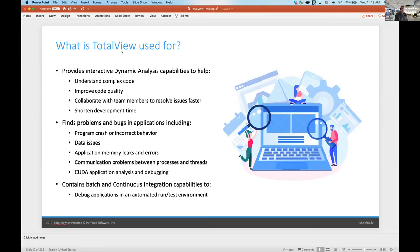So what is TotalView used for? We really look at it as two ways. We talk about TotalView being a great debugger for finding bugs in your applications, illegal use of data or data that's not being computed correctly, finding crashes in your application, anything like that, using the leak detection or other capabilities, debugging maybe your CUDA, and just making sure that you find the errors that may exist in there.